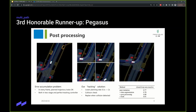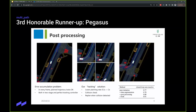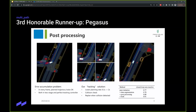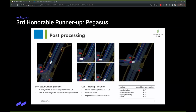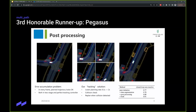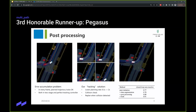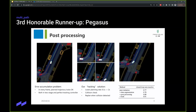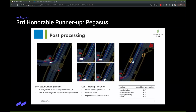Here, we propose a workaround that can somewhat alleviate this problem, and we hope other teams may have better solutions. The trajectory in every frame is generally okay, and the error accumulates gradually. Using a lower planning rate may slow down error accumulation. In the default setting, the planning rate is 0.1 seconds. We reduce the planning rate to 2 seconds. The video on the right demonstrates the effect. However, a lower planning rate reacts more slowly to environmental change and potentially leads to more collisions.